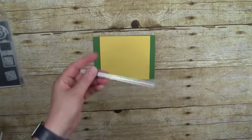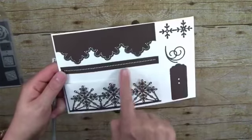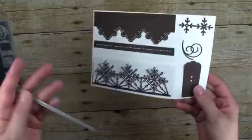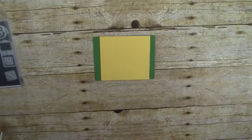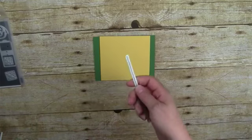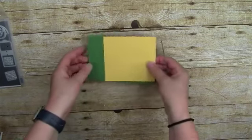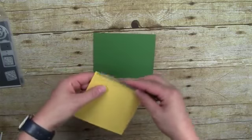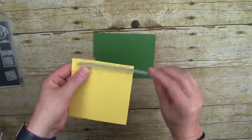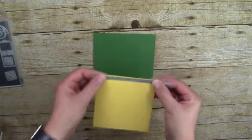So this is the die that does the little dots. So it's this one. Oh, and Debbie's here. She still has the Green Galore ink pen. I have not used that in forever. What I want to do is use this dotted detail and make it my edge on both sides.